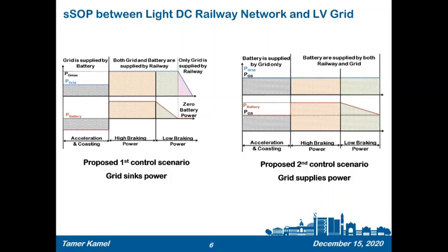as shown in the figure on the left of the slide. In this scenario, the public grid is acting as a load and it can receive any available power from the smart soft open point up to the grid maximum power constraint PG maximum, which is determined by the regulation of the provider of the public grid.